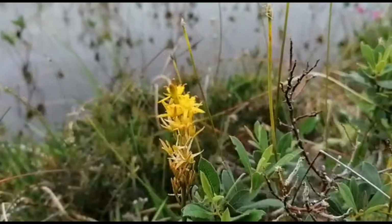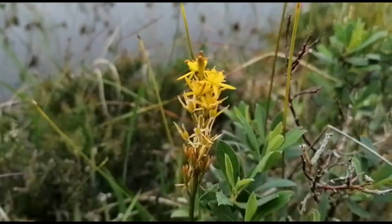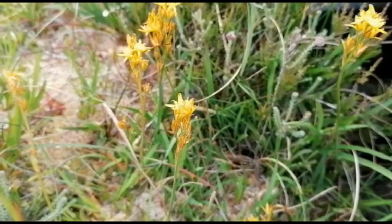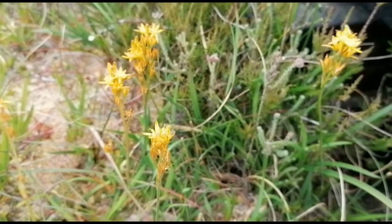Right now, bog asphodel is in full bloom with a beautiful yellow flower. This plant used to be known as the bone breaker by farmers because it is an indicator of low nutrient soil.